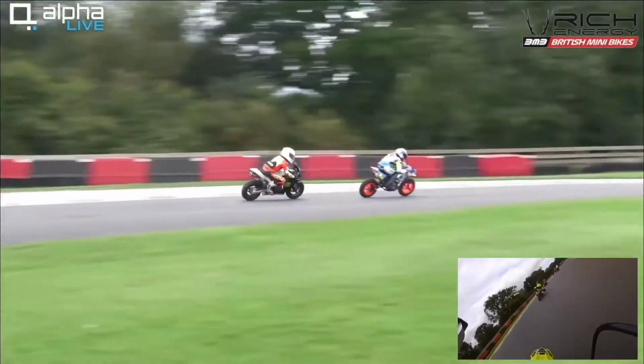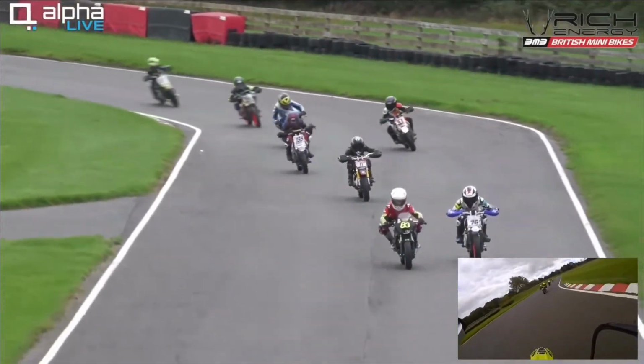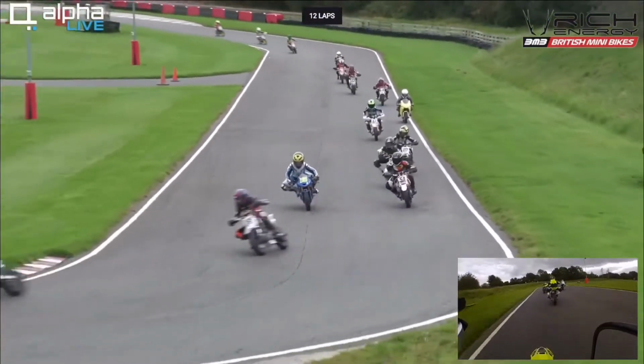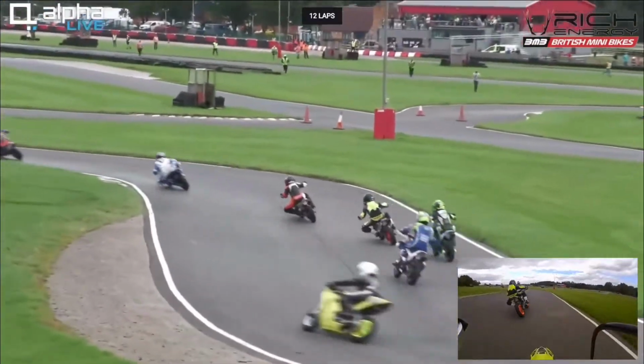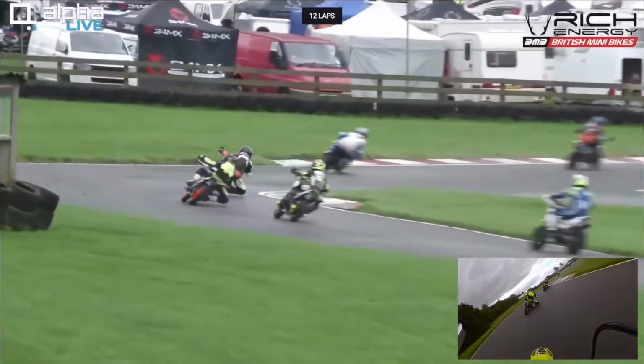And up Fair Lady towards Christmas for the first time. Looks like a good clean start. Everyone through, but Arnie Carr having a look on the inside. Nice drive up the hill to Christmas going into that first corner. Everyone seems to have gone away well as we go into Christmas for the first time. And as Jake said, one rider running a bit wide through Christmas there, looking a little bit treacherous on that first lap going through that section.